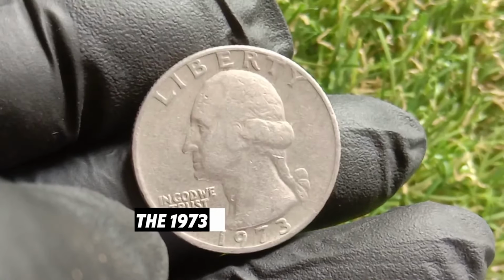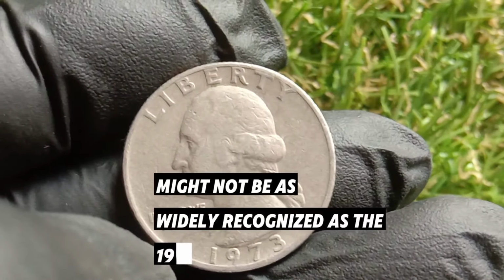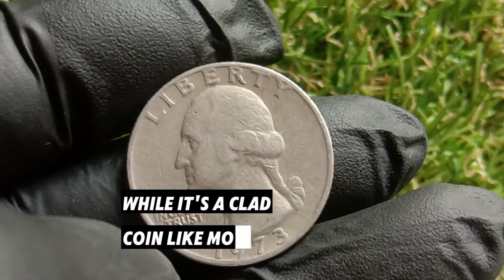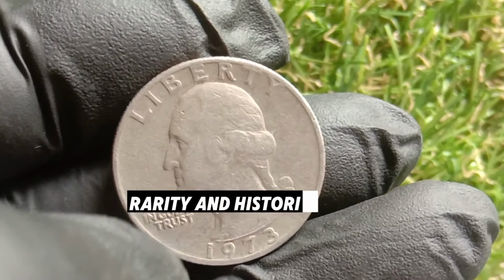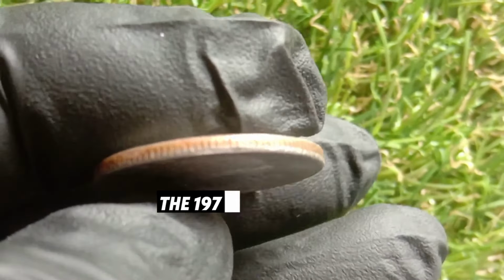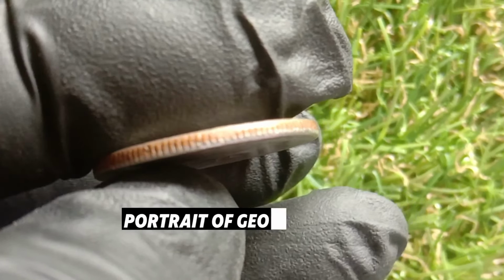The 1973 Washington quarter might not be as widely recognized as the 1965 issue, but it has its own numismatic appeal. While it's a clad coin like most modern quarters, its errors, condition rarity, and historical context make it a valuable piece for collectors. Like other Washington quarters, the 1973 issue features John Flanagan's classic portrait of George Washington on the obverse.